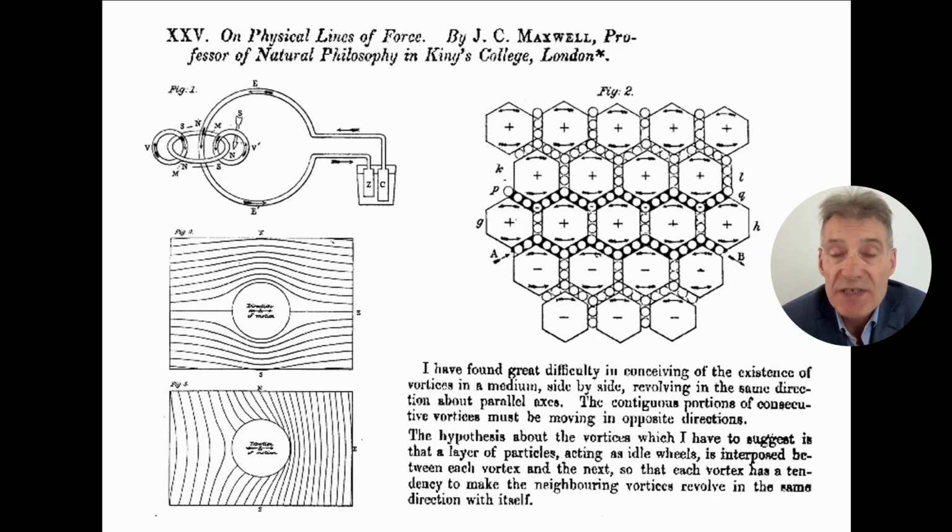In figure 1, we can see how literally Maxwell initially took this hydrodynamical model. The current from a zinc and copper battery is represented by a flow of liquid around this loop of wire. The liquid causes a magnetic toroid to revolve on its own axis, and the resulting motion in the surrounding medium represents the north-south orientation of the magnetic poles.